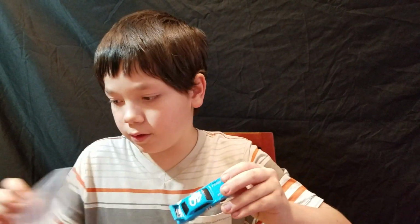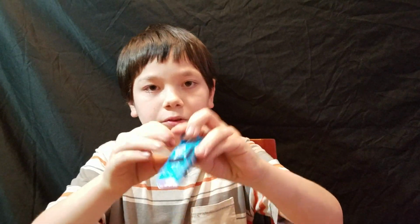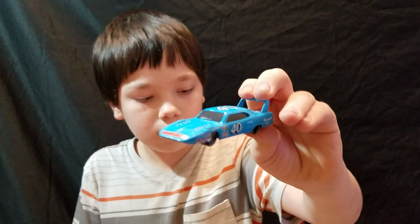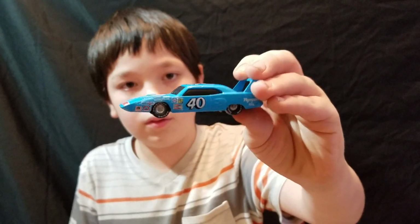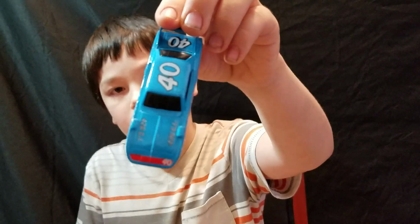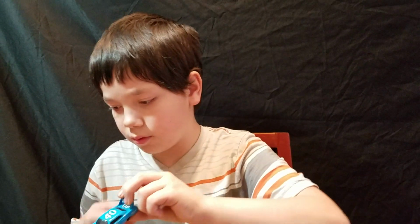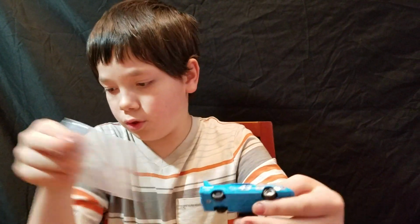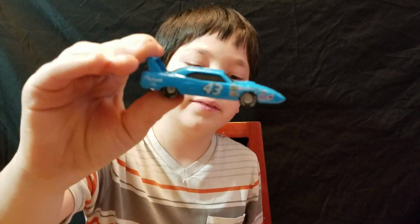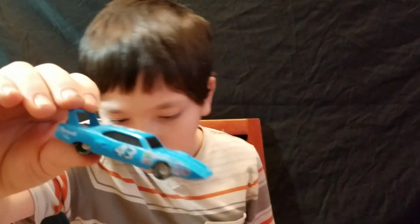Oh, I don't have this. I'm just telling you, I have that one. Number 40? Yeah. You had the 43. I think you had the Richard Petty one, the 43. This one here is the sister car to it. Pete Hamilton, I think, drove that one, number 40. Cool. Now you have both. And then there's the Petty one. Another Petty car. Cool. Can never get enough Petty cars.